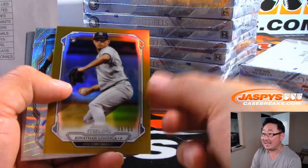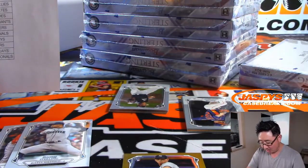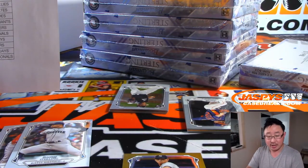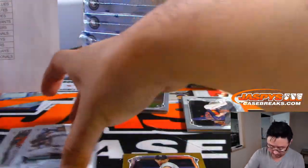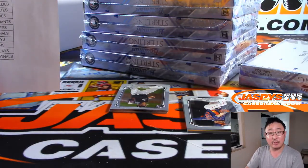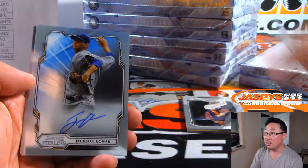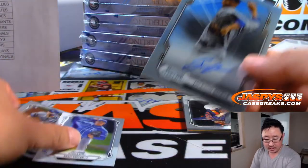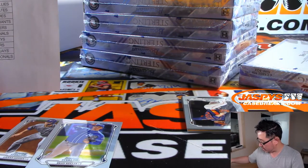We got Jonathan Loaisiga to 50 for the Yankees, and Cody Clemens, one of Rogers' kids, 3/125 wave auto for the Tigers, Joe Delfs. Loaisiga will go to Nick L with the Yankees. That card is gold. We got Jackson Coar for the Royals. That's going to be for G-Lo. G-Lo on the board.